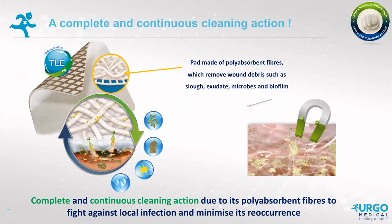So when you remove it from the wound, the slough is already attached there, and it is atraumatic for the wound and obviously atraumatic for the patient. And it is because of these fibers that the EPS attaches itself to the fibers and cannot come back again.